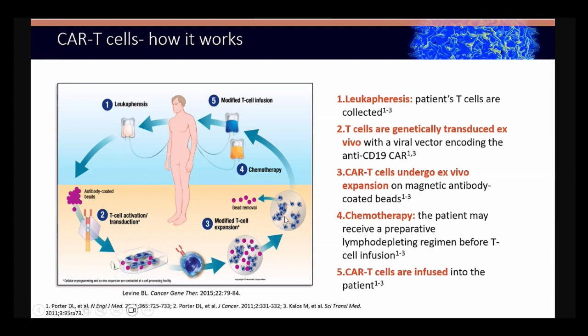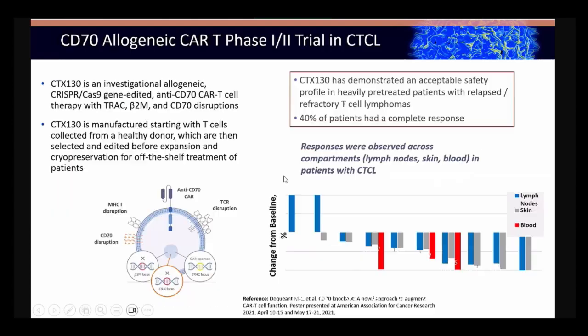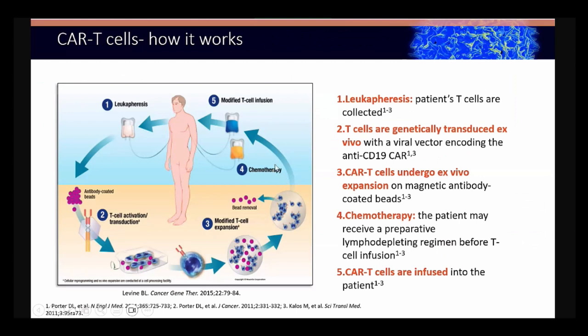And so basically what happens is cells come out. There's about a 2 to 3 week time frame here from the time we take the cells out till the time we give the cells back. And in that period of time, your cells go to the company. They get genetically modified, they get expanded, they get purified, and they get put back on the airplane to come back to us. So all of that works very well.